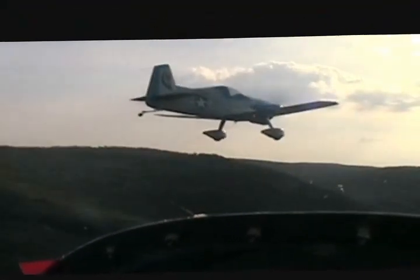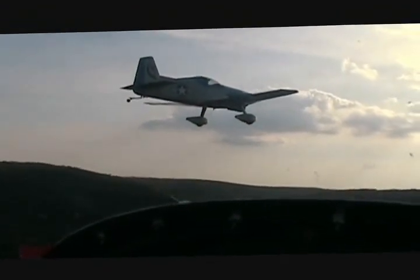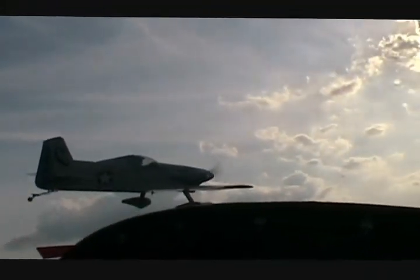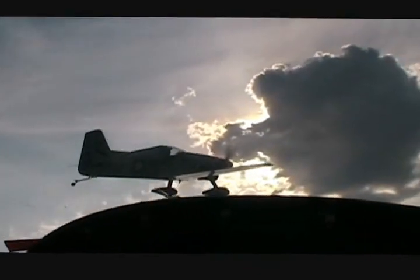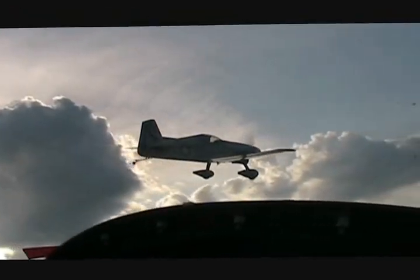Right now we're headed generally west, and you can see the bright sky in the background, and that's the reason his airplane looks like a silhouette. We parked that cloud up there so we didn't have to look into the bright sun. Now we're on the base leg. We're still descending.